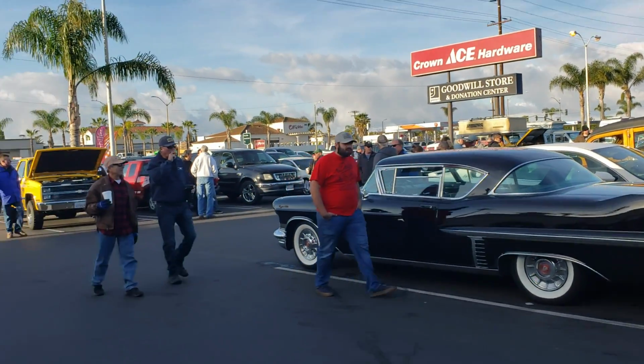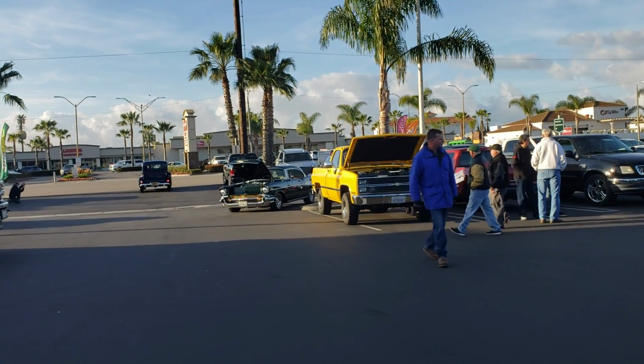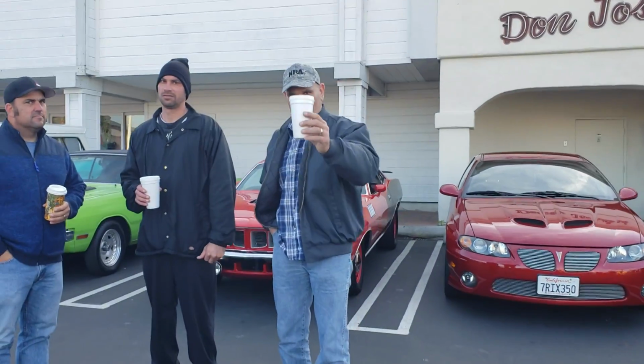There you have it. I'm not even gonna walk the back row because there's nothing but daily drivers. So we'll avoid the daily drivers. We'll end right here with a snapshot of Bill and Bill Jr.